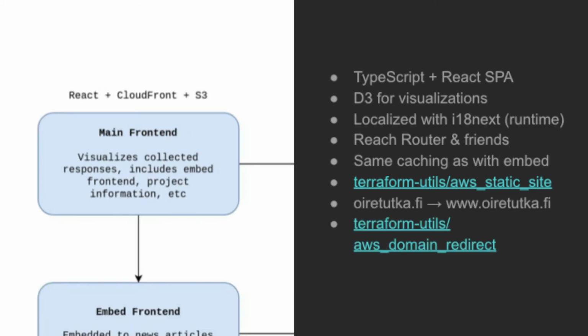So, yeah. And then finally, the main standalone site. It's a full-blown React single-page application with D3 visualization, client-side routing, all the bells and whistles. Unsurprisingly, it also uses Create React App for bundling, and it uses the same caching strategy on CloudFront, where we have the static and dynamic files having different cache control headers. Also uses the same Terraform module.